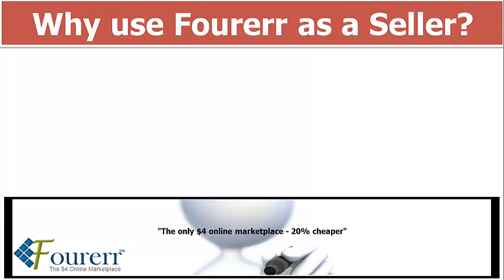Okay, first up is why use Fourerr as a seller. Well, Fourerr is 20% cheaper than Fiverr. This seems quite logical, but from a buyer's perspective, 20% is an awful lot of money. It is only $1, but at the end of the day, it's 20%. So if they buy 10, 15, 20 gigs, they save straight away $10, $15, $20. So from a repeat business perspective, this is the way forward. So 20% cheaper is quite a lot of money.